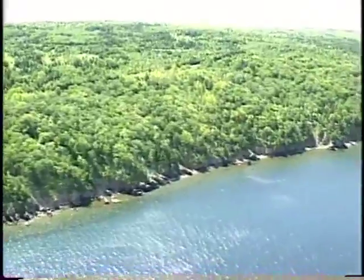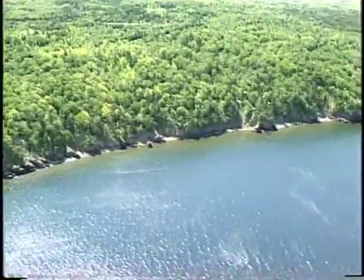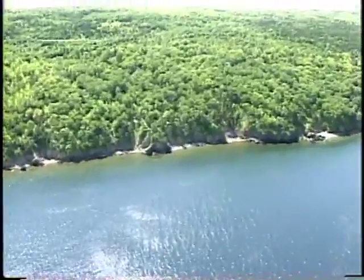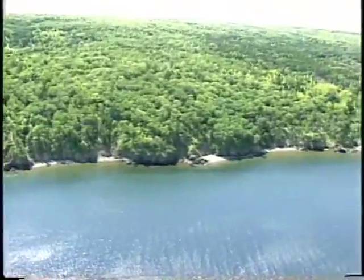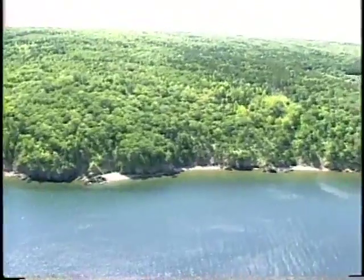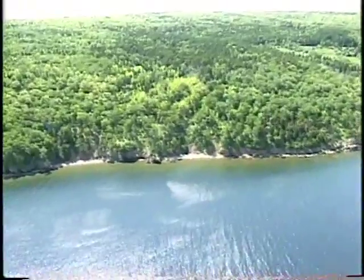Bedrock and pocket beaches, gravel, pebble. The relief here is in the order of probably 60 meters to the road, and what you're seeing there right now is probably closer to 30 meters or 20 meters right at the water level.